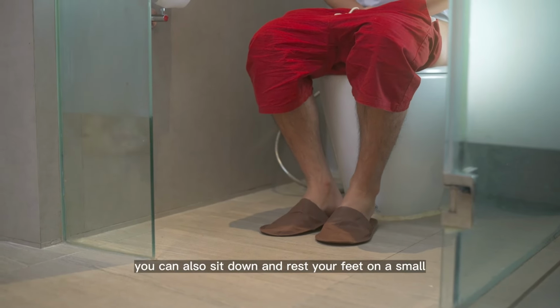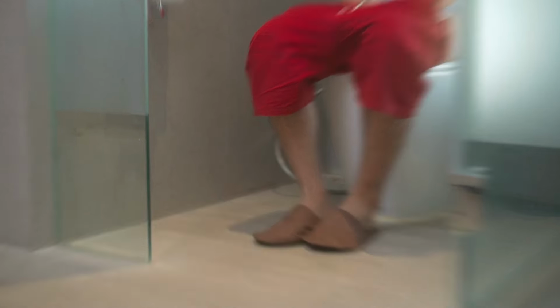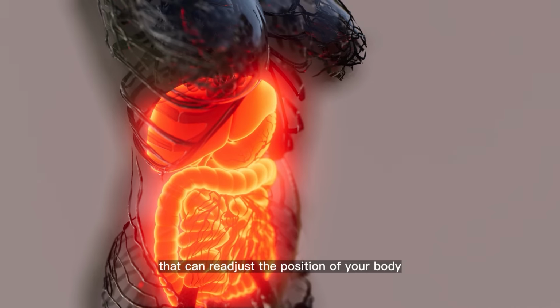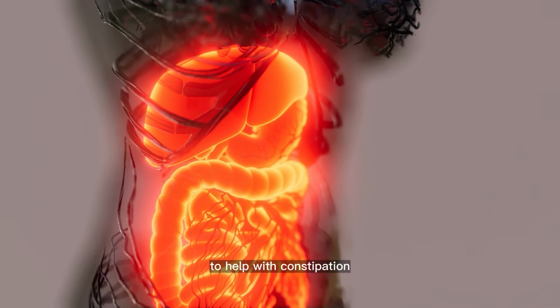You can also sit down and rest your feet on a small step stool so your knees are above your hips. There are also specially designed toilet stools available that can readjust the position of your body in the bathroom, which can be an effective tool to help with constipation.